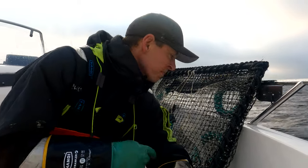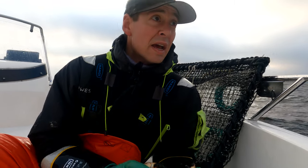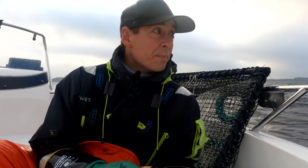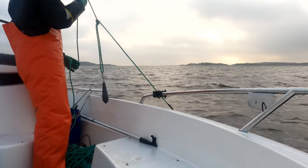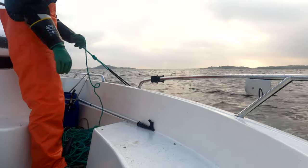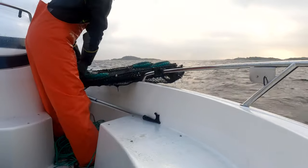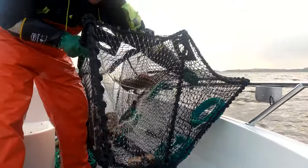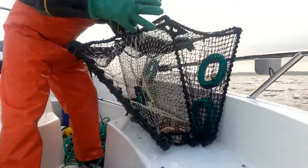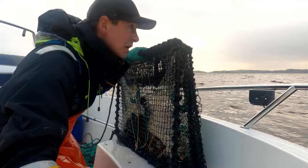And also I'm gonna set all these five pots, which I have here outside of Skjede, somewhere else. I'm gonna move them all together. So I'll have to fill up the boat in order to move them. Off to the next one. That's it, so yeah, just off to the next one.